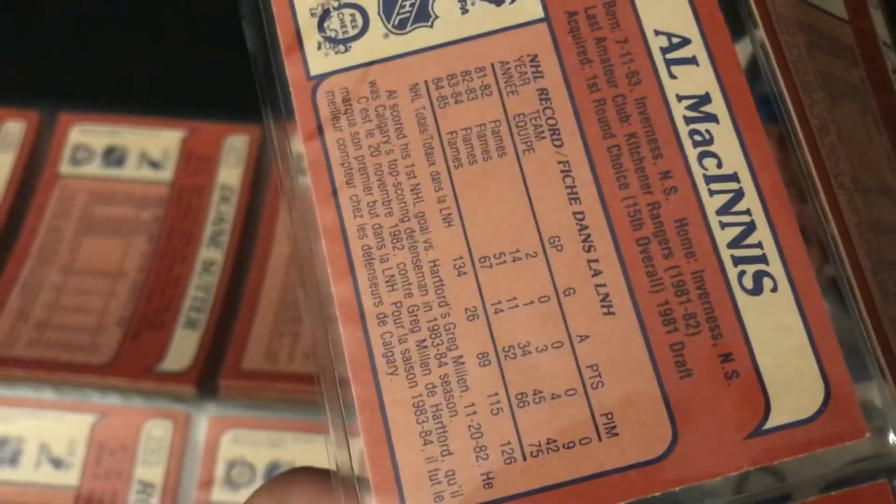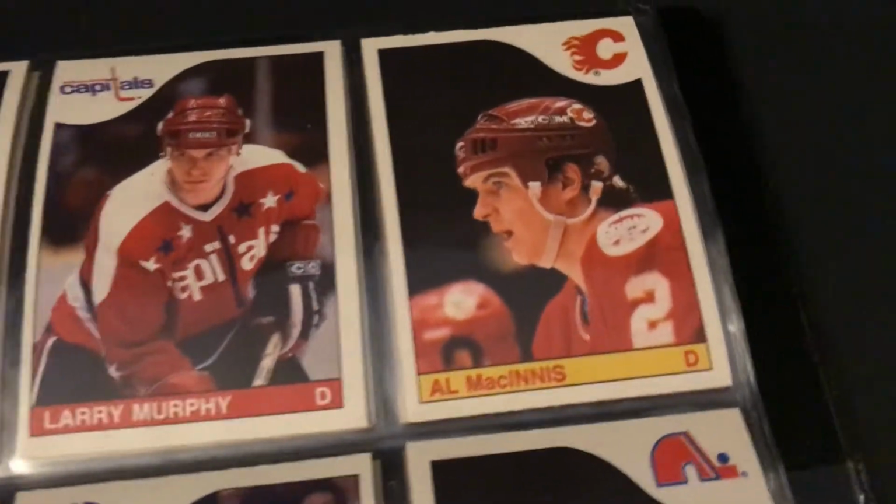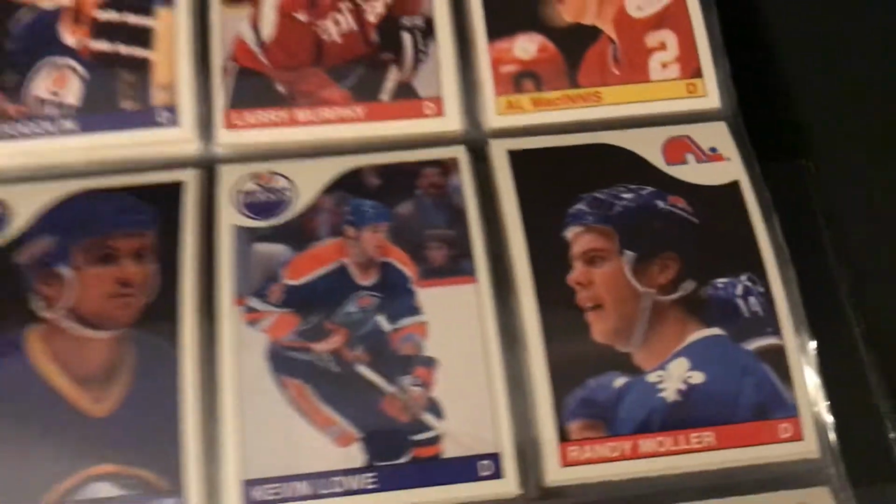And why is that card worth so much? And I looked when I was putting this together. I'm like, this isn't a rookie card. So Al McGinnis, not a rookie card. But yeah, it's listed by PSA as one. So they definitely need to get their act together with that.